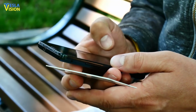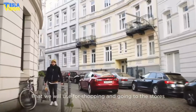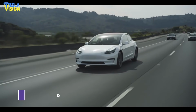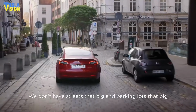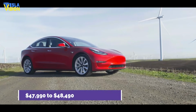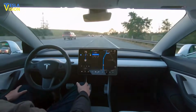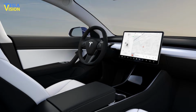As per the electric car maker's online price configurator, the cheapest sedan, the Model 3 Standard Range Plus, now starts at $39,490 before options. The price of the Model 3 Long Range Dual Motor All-Wheel Drive has also been bumped from $47,990 to $48,490 before options such as the full self-driving suite, white seats, and new door trim, among other optional features.